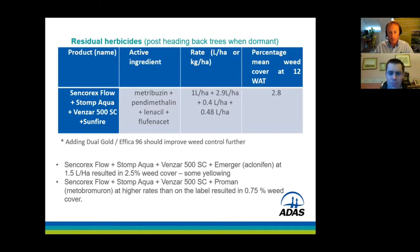Slightly different rates of one or two. So the Emerger went on at 1.5 litres a hectare here. We got 2.5% weed cover, and Sencorex, Stomp and Venzar with the Proman, which is metabromuron, again at slightly higher rates than on your label, resulted in 0.75% weed cover. But even using the rates on your label, I don't expect the weed control would be far away from that figure there. And bearing in mind, this is a crop going into its second year, they were very pleasing results.